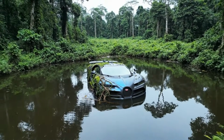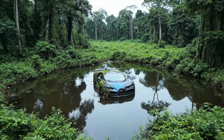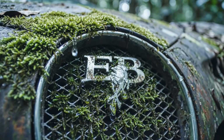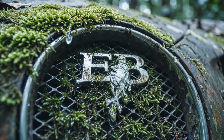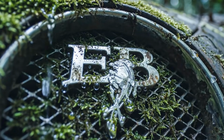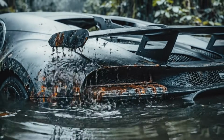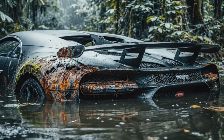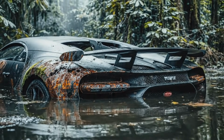A drone ascends, revealing an abandoned Bugatti Vision GT. Emerald moss cloaks the Bugatti emblem, water droplets clinging, a testament to time's slow, relentless passage. The Bugatti's rear wing, partially submerged, drips murky water, its aerodynamic lines distorted by nature's embrace.